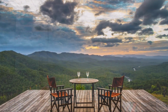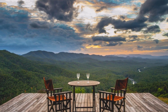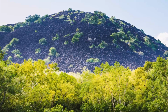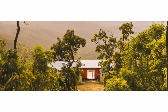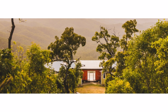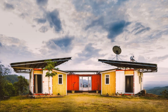An expansive timber deck can serve as an outdoor dining area or for enjoying the breathtaking attractions and the rolling rural scenery. The house is fitted with proper roofs above the containers to prevent water from pooling on top of the roof and also to keep the interior spaces cool during hot weather.